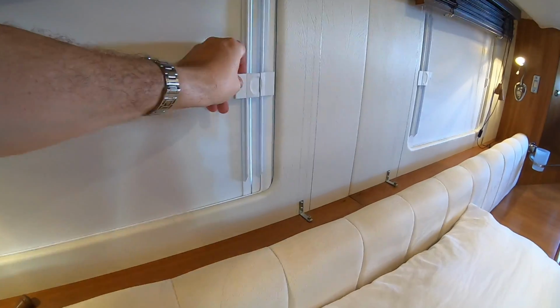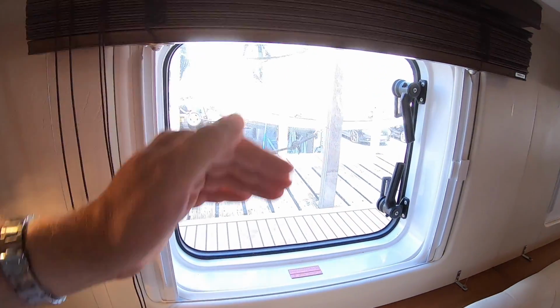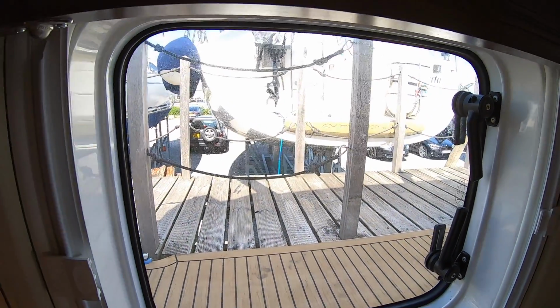These blinds are rather clever. If I just push there, that slides across, and that is the very back of the boat. So normally you'd have a nice view out over the ocean from there. Today we've got a boardwalk and a car park. But anyway, you get the idea.